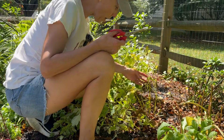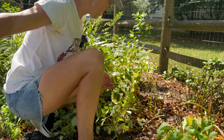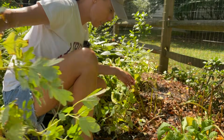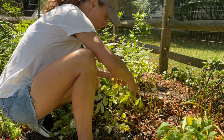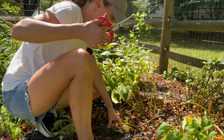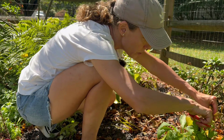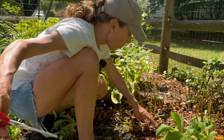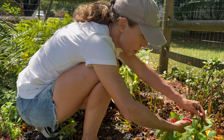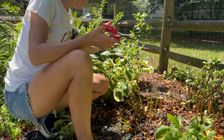I think I'm also gonna trim back this bleeding heart. It is about done and just falling all over this hosta. I have a wee hosta back here that you can't even really see. So I'm just gonna make the call and trim this back. These usually fade out in midsummer anyway. This one's just kind of hanging on by a thread, and I'm just gonna go through and trim some of my foxglove foliage that is looking pretty ratty too, just to kind of clean things up a little bit. Now you can actually see my hosta here.